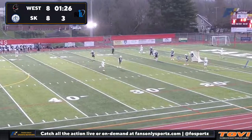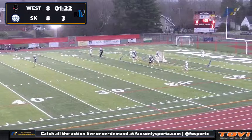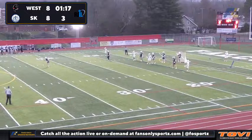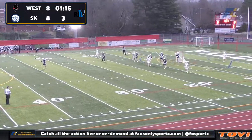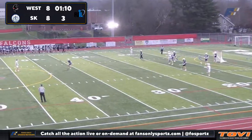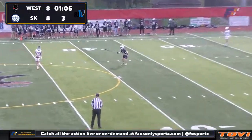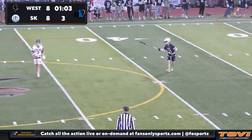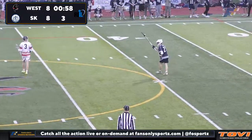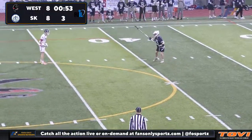Looks like the Falcons are drawing up a play. No longer a player up, though, as Declan Freddett is not in the box no more. Under a minute left now for the Falcons to make this last attempt play. It looks like they're just going to run the clock out here for the third quarter. South Kingstown trying to prepare for this play.